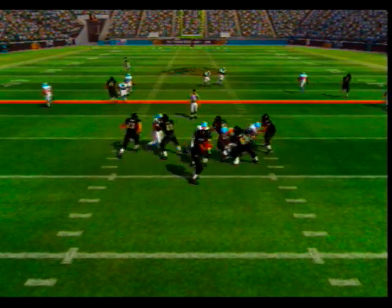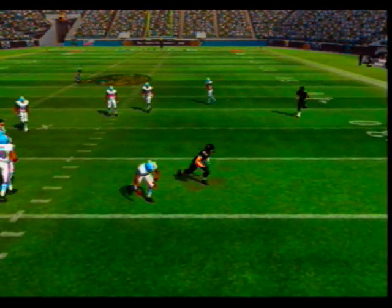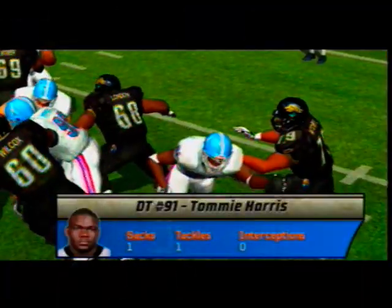Dropping back to pass on first down. Gets the pass off. Griffin is there for the tackle at the 25. Watch this. He stands him up and he puts him right down. That's stopping him in his tracks right there.